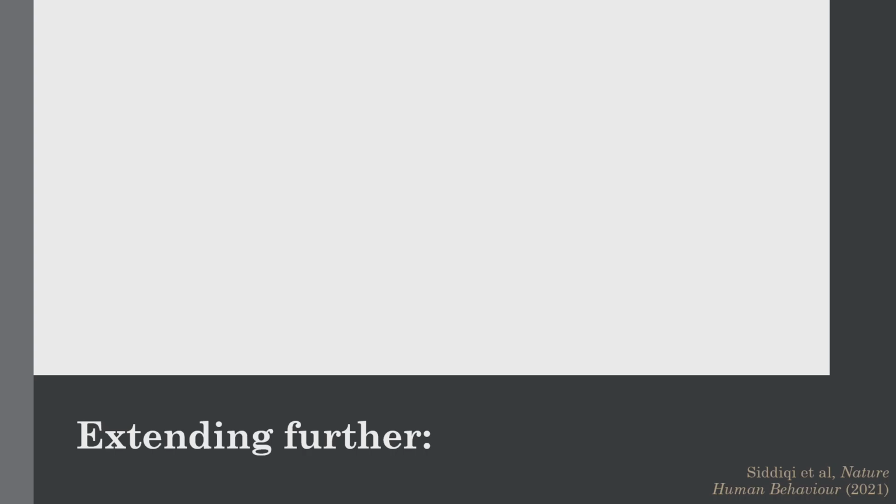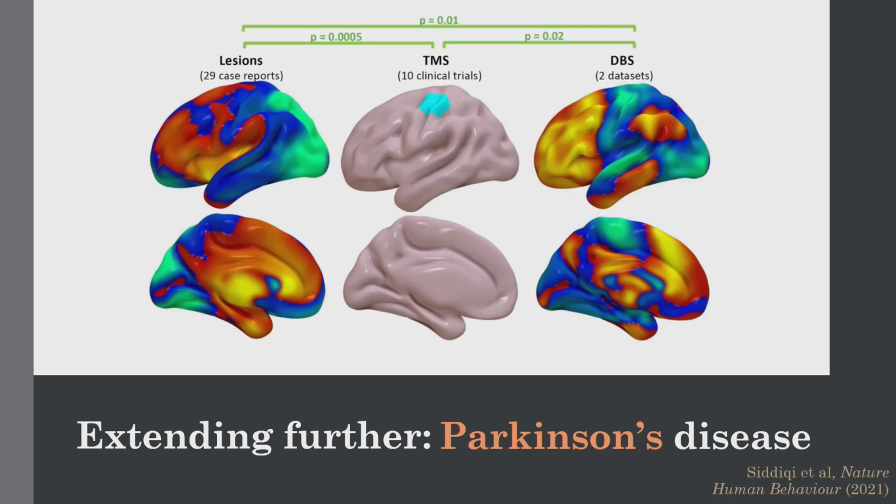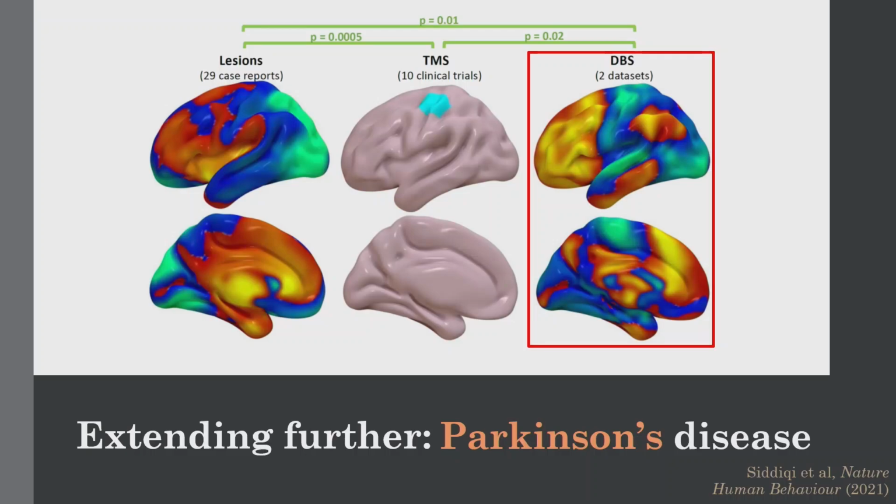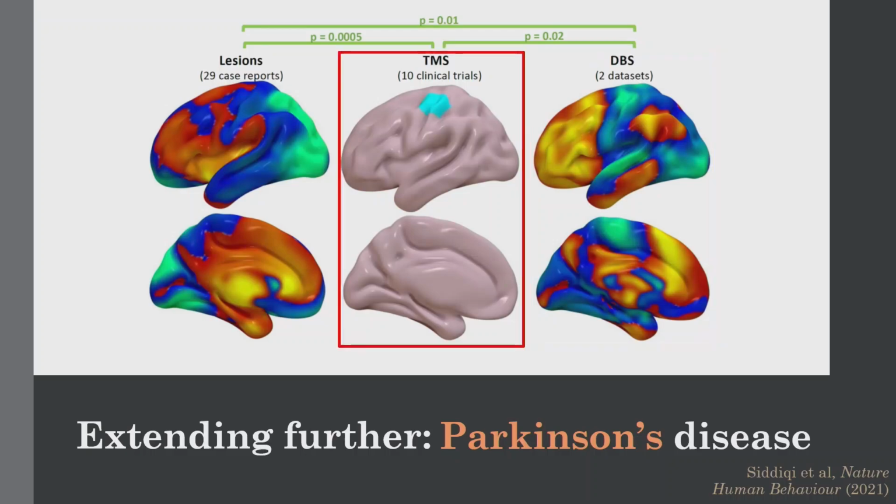But we originally submitted it to Nature Medicine, and they came back and said, well, you can't call it transdiagnostic if you only tested it in depression. So we said, yeah, that's fair. So they rejected the paper, and we just said, let's try Parkinson's disease, the next biggest data set we could find. So we looked at lesions that cause motor symptoms of Parkinsonism, DBS sites that relieve Parkinsonism, and published TMS clinical trials of Parkinson's disease. And again, these connectivity profiles were more similar than you would expect by chance. So since then, this has also been replicated using tics and Tourette's syndrome and cognitive symptoms of Parkinson's disease.